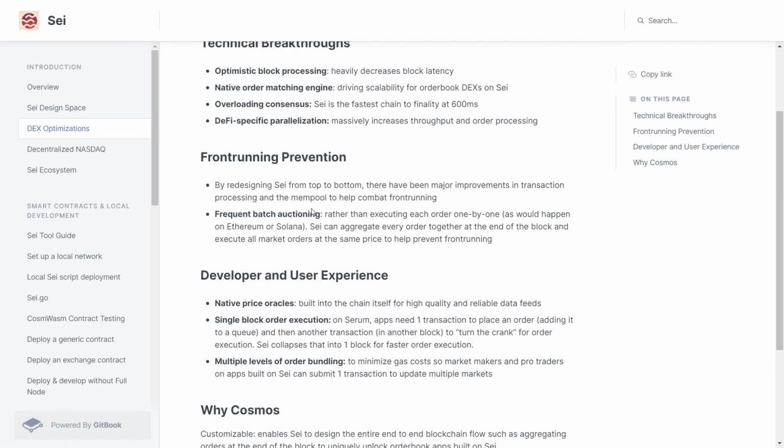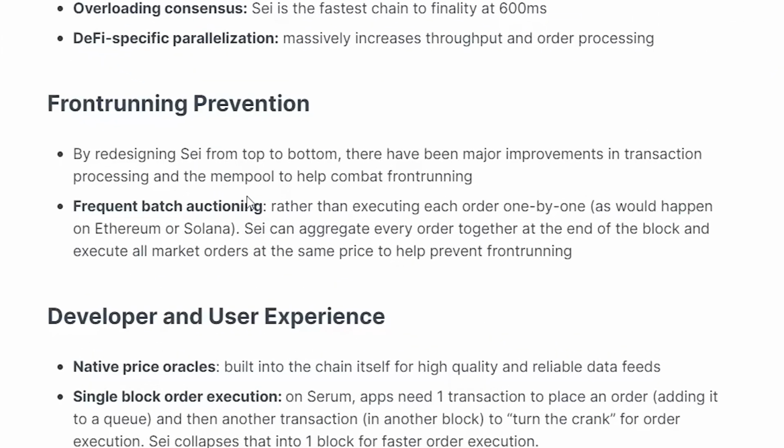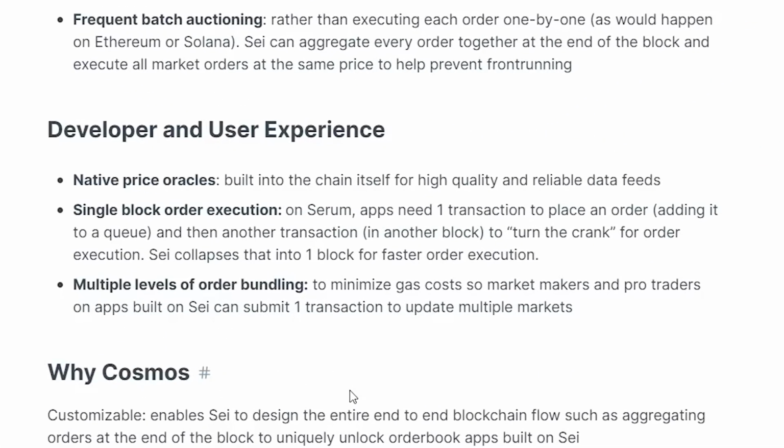And essentially the way that Sei works is that instead of executing transaction orders one by one, Sei can aggregate every order together at the end of a block and execute all market orders at the same price to help prevent front running. On top of that, these guys have built their own native price oracles, so people don't have to rely on, for example, Chainlink, etc.